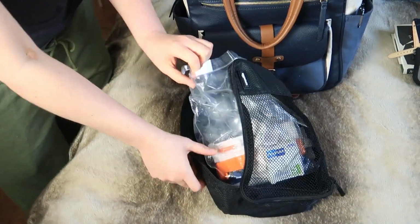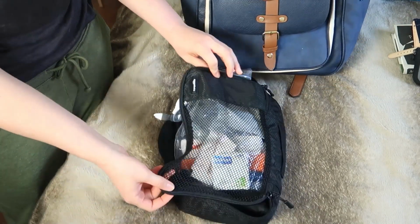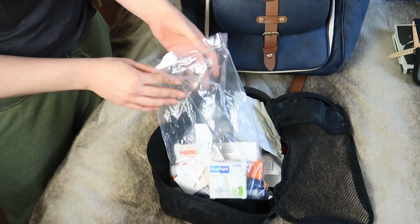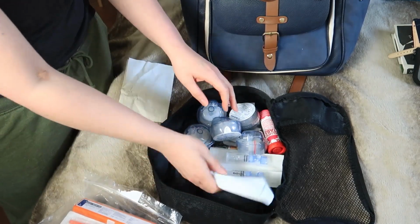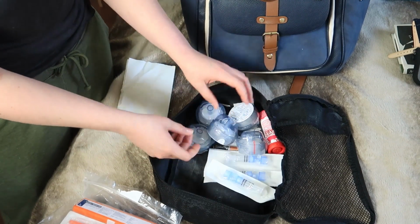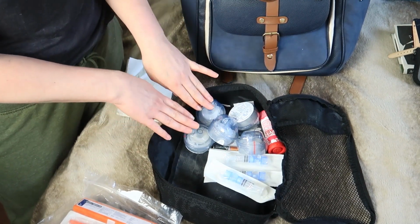So this here is my last packing cube. I have another couple spare, but this is the one I usually use and keep packed for holidays. I just have to swap out medicines if they've gone out of date and stuff like that. So in here I have my giving sets and reservoirs for my insulin pump. I take 5, I'm only going away for a week. I probably will only use 2 or 3.